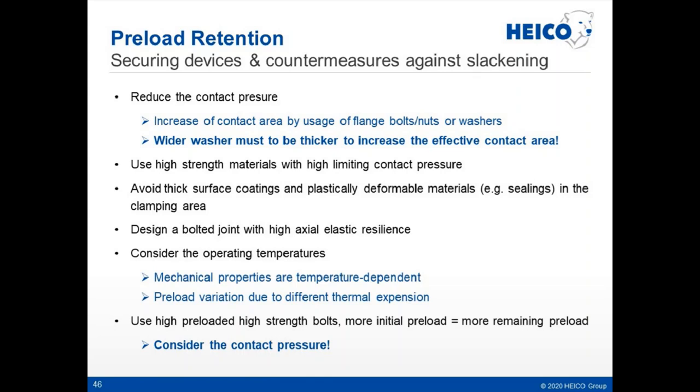You can use higher strength materials with higher limiting contact pressures, so they won't creep or yield. Avoid thick surface coatings or sealings or something else. As you've seen in our example before, there was a creeping material applied between those connection rods and the rail. You can design a bolt with high elastical resilience. You have seen it on the distortion triangle. Then the characteristic curves are not so steep, which means that the loss of preload is lower.